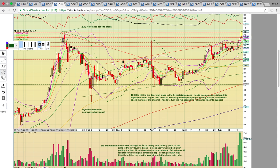And as you can see here, it has this upward channel. It has the ascending resistance here. Yesterday it closed above the channel. It needs to stay above 33. If it dropped below 33, it could get back into that previous channel. It's trying to bust out to that next level.